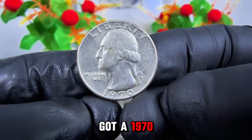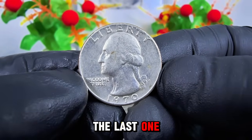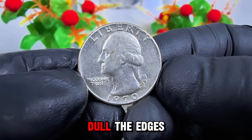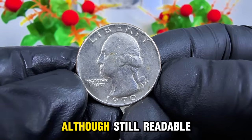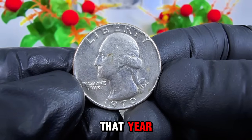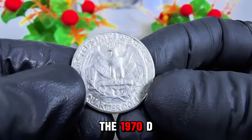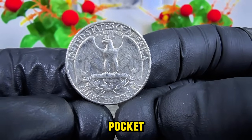Next up, we've got a 1970D Washington quarter dollar, and just like the last one, this coin's seen better days. The surface is dull, the edges are heavily worn, and the date and mint mark, although still readable, are pressed in with that bold, thick font that was common for that year. But here's what most people don't realize. The 1970D quarter might just be one of the most surprising coins in your pocket change.